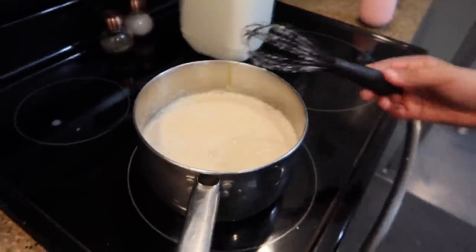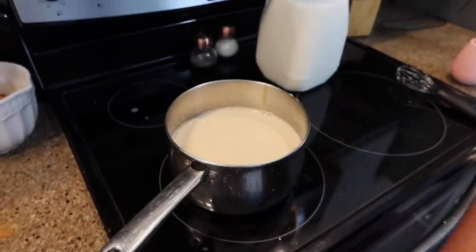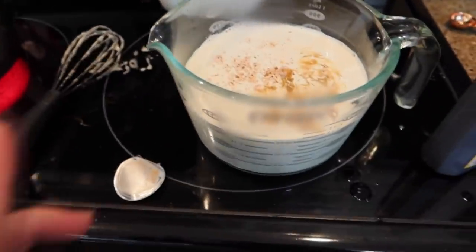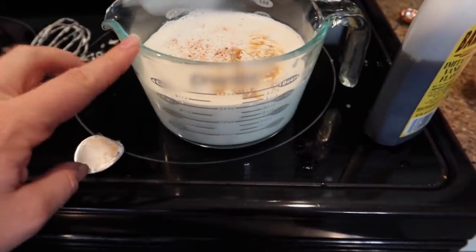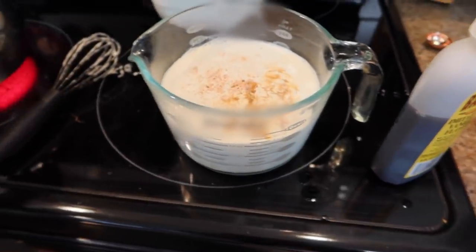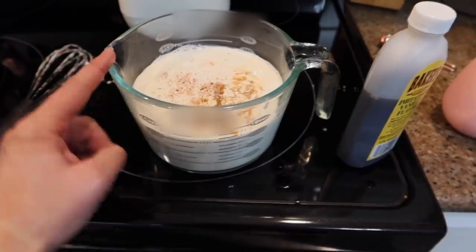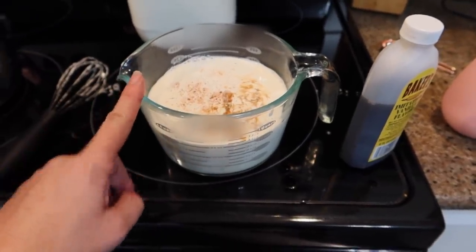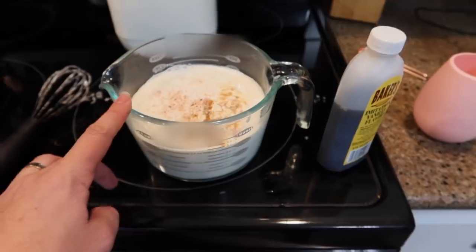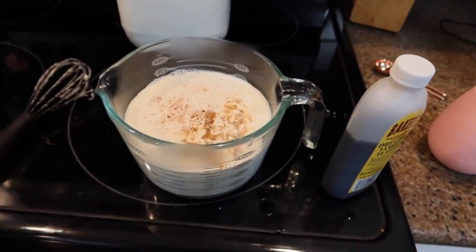If we have a thermometer, which we do, we can make sure it gets to 160 degrees Fahrenheit. Otherwise, just make sure it gets thick. While that is cooking up, and he's babysitting it for me, we did 3 cups. You could use half and half or heavy whipping cream. I actually had some half and half left over from Thanksgiving that my dad had brought over. So I used up that and then I filled the rest with heavy whipping cream. So we have a mixture of both. 3 cups of that and then 2 teaspoons of vanilla and 2 pinches of nutmeg.